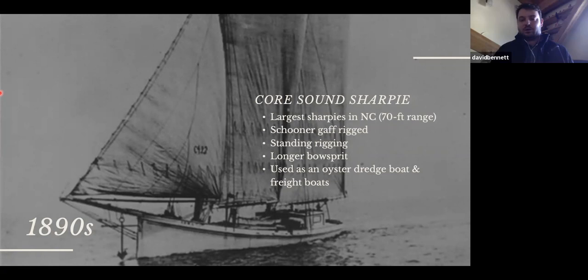You have longer bowsprits, big, huge gaff rig sails. And this is where the true sort of schooner rig you see comes into play. And this is the pinnacle of Sharpie design in North Carolina. This is your Core Sound Sharpie. Probably when you see pictures of Sharpies in North Carolina, this is the most common one you see sometimes. And these boats went all the way up into the 70-foot range.